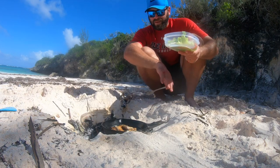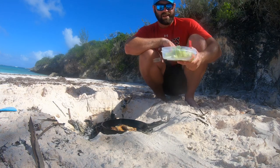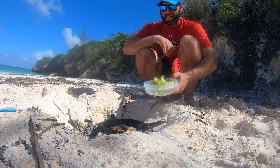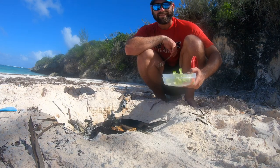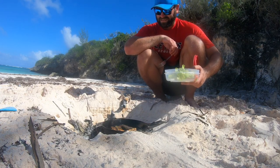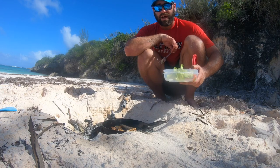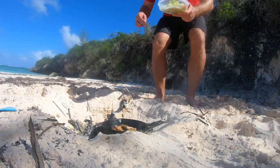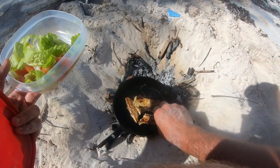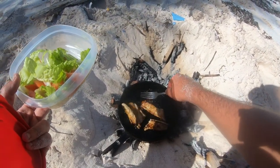This is about to be so delicious. I got just some lettuce, tomato, and onion chopped up. I'm just gonna throw it in the side here. Oh man, I'm excited. This is about to be so good. It smells absolutely amazing. That looks done.